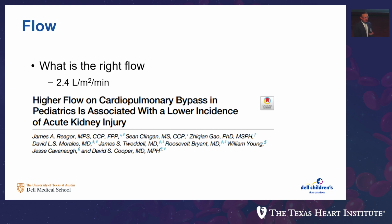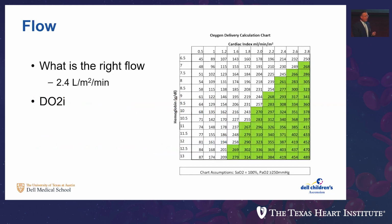But that's an interesting approach that I think needs further investigation. Also, we have strong evidence now with the use of DO2 index. Where are we according to your hemoglobin management, your flow? Where are you in the safe zone? For adults, literature tells us above 270. And for pediatrics, there's some evidence coming out. We're in the 330 range.